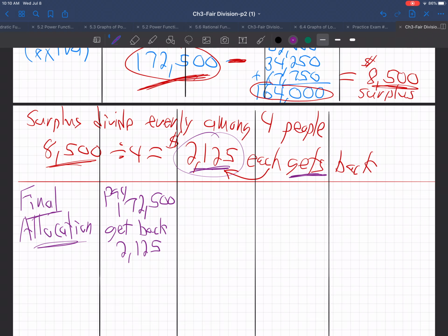So how are we going to figure this out? Well, do you realize this is like a tax return, right? You pay a whole bunch to the government during the year, and then you get a little bit back, maybe, in your tax return at the end of the year. You still ended up paying more than you got back, right? So if person A paid 172,500 and they got back a little bit, I'm going to need to subtract those. So the difference down here. So let's figure that out. The difference, the subtraction.